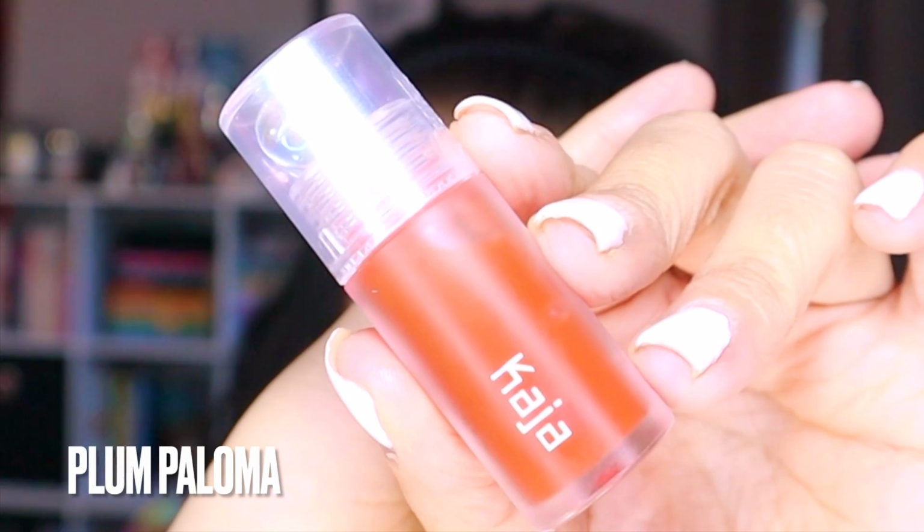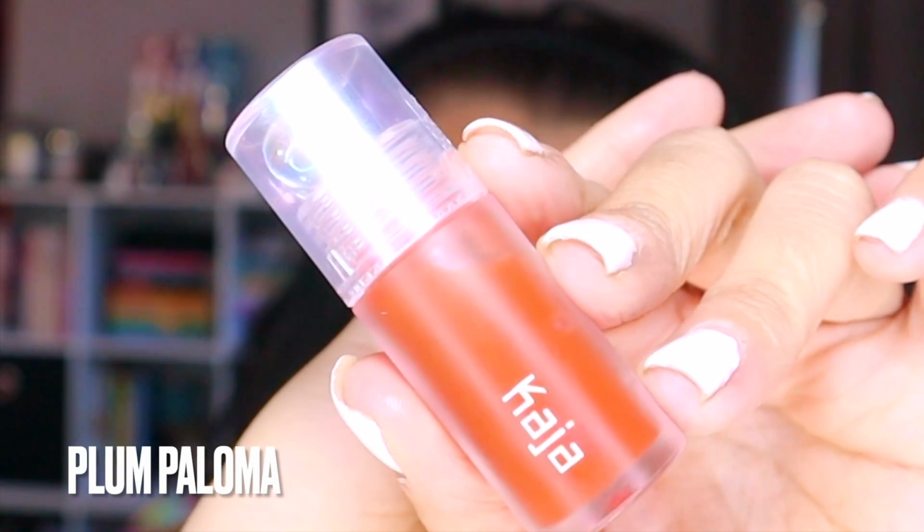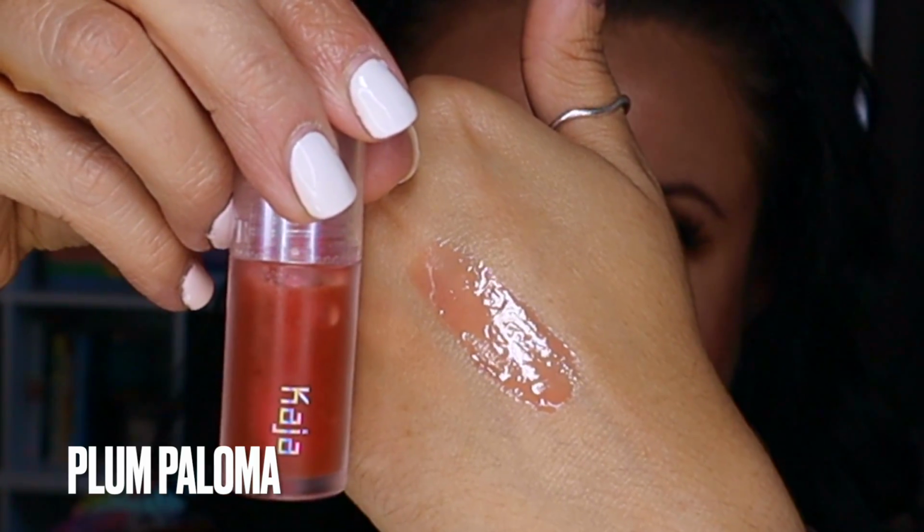Next up is Plum Paloma, and this is a sheer red plum. I'm really excited for this one because I think the color is going to look so pretty. It smells really good. It smells appley. Here's Plum Paloma on the lips. Again, in person, I can tell there's like a red-ish. You can kind of tell on camera. It's kind of hard to tell, but very sheer hint of red, which I really love.